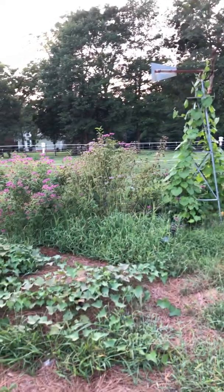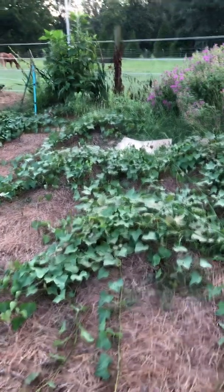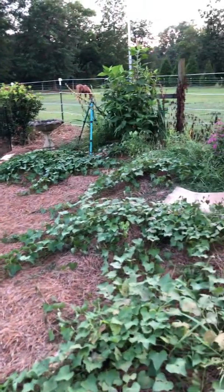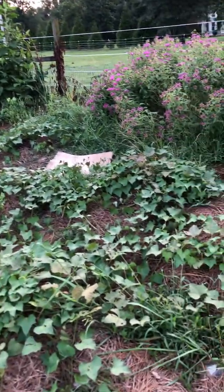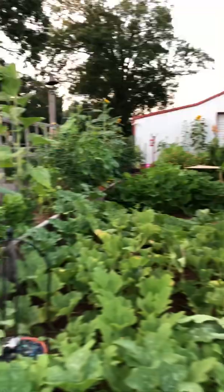And then our bee balm, our morning glory. The sweet potato vines are starting to finally creep. Not sure, that one back there especially. So maybe just the heat and enough rain. Need to get in there and weed some, huh? And that's the view back through there.